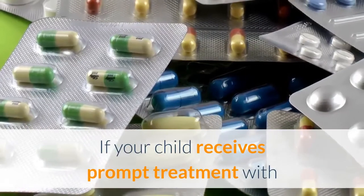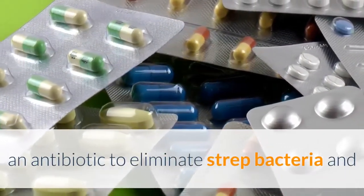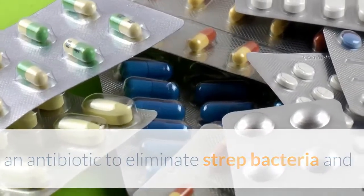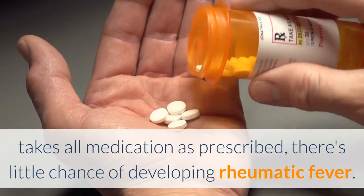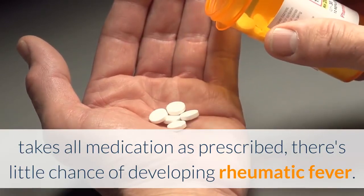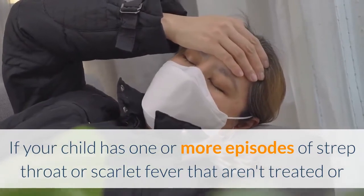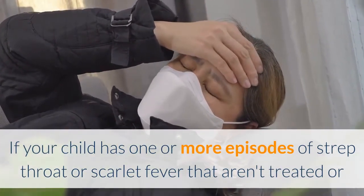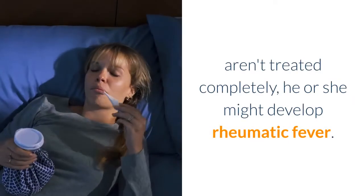If your child receives prompt treatment with an antibiotic to eliminate strep bacteria and takes all medication as prescribed, there's little chance of developing rheumatic fever. If your child has one or more episodes of strep throat or scarlet fever that aren't treated or aren't treated completely, he or she might develop rheumatic fever.